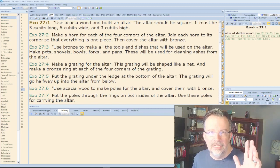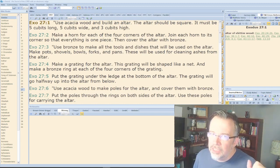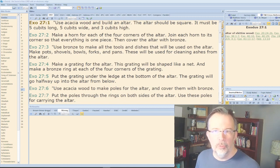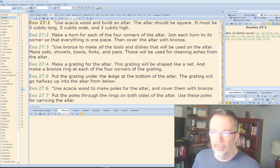Your version may say shittim wood. A lot of these types of materials, we don't really have a modern equivalent, so we make something up. We assume that it's probably acacia. We know what an acacia tree looks like. So we substitute words every now and then for the sake of understanding. That's probably what's going on.